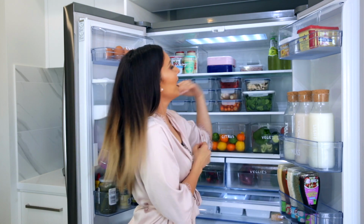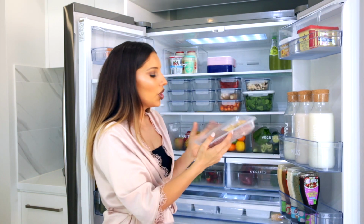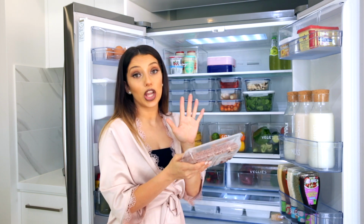Moving forward, we have the top shelf. Once again, nothing exciting. Up the top, we just have our little green teas. Then up the top, I also have a packet of mints. This is just going to be the mints that we're going to use today.